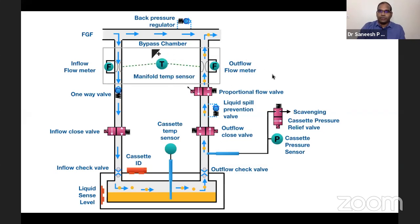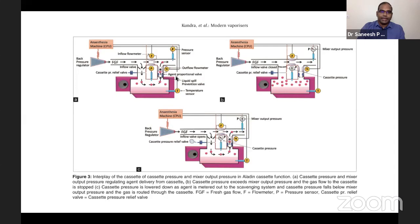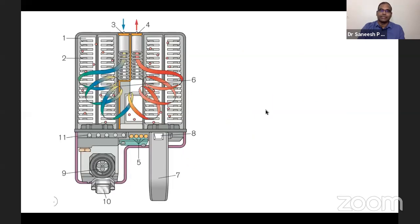And beware about this particular sign. It says more sophisticated temperature sensing mode is there. It is there in the second generation Aladdin vaporizers. Okay, here actually this review article gives beautiful diagrams. So the pressure is sensed in the vaporizing chamber. If it is too high, the output ceases. And after this additional vapors are released into the scavenging system and the pressure goes back to normal only, the functioning resumes. Okay, that is one safety feature.